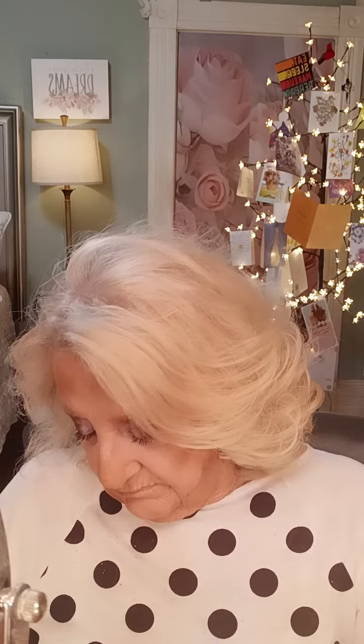Now we're going to use our Milani Rose Powder Blush in Coral Cove. Yes, I don't know when I'm going to get off of that Maybelline Dream Matte Mousse. You know, I was stuck on that Catrice for a year.